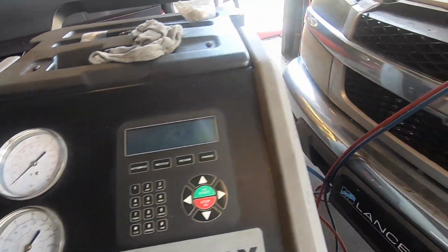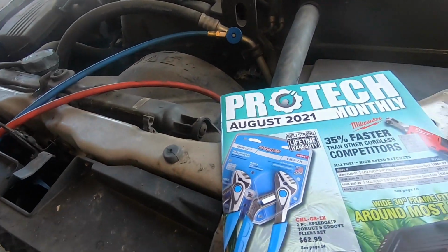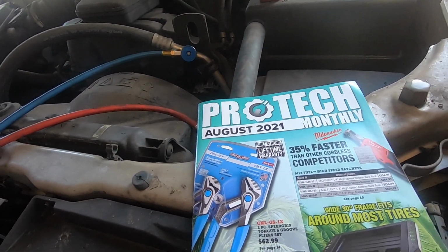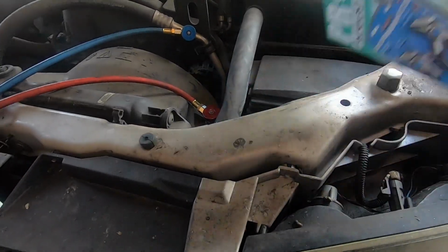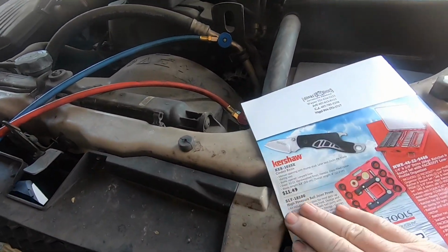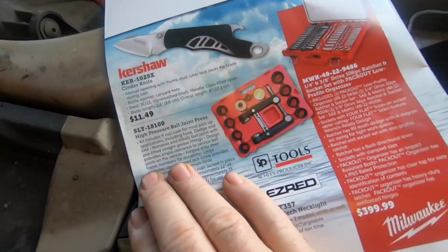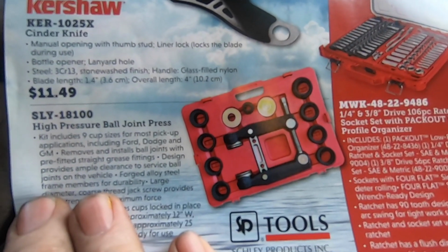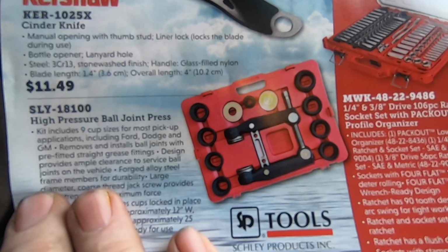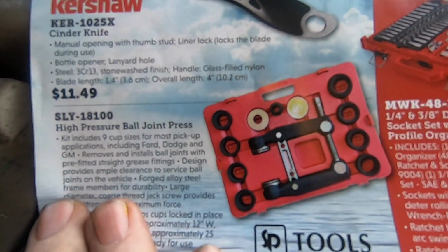I was waiting for this thing to vacuum down. I'm gonna put 15 minutes on it. I started taking a look through my Monkey Tools Pro Tech catalog, and a couple of things really stood out for me. I remember my Snap-on ball joint tool was $745, which I thought was ridiculous. But I bought it because it's one of the best. And I keep hearing how the new Matco one is the best. Apparently Schley makes the new Matco one, because this is the exact same tool.